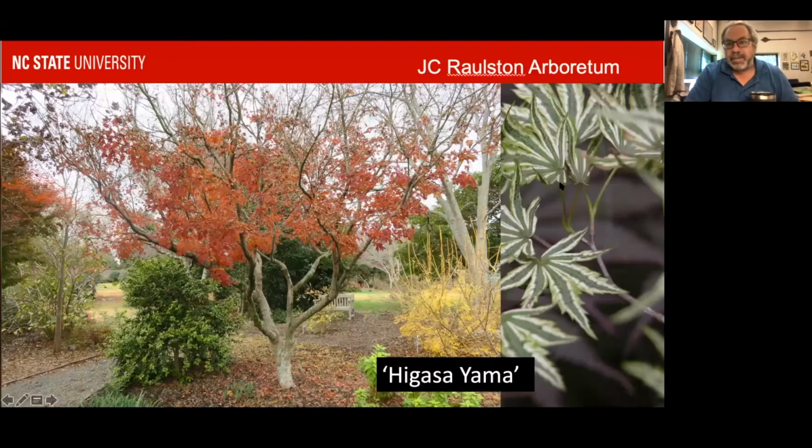One thing that gets people frustrated with Higasayama is if it's pushed in growth or sometimes just really growing vigorously, it'll put out a long shoot that will be just solid green.